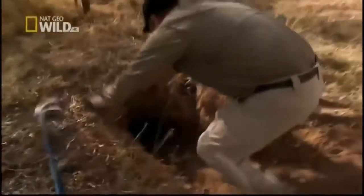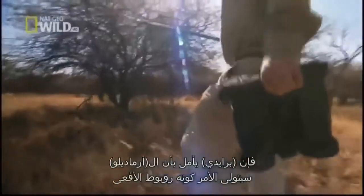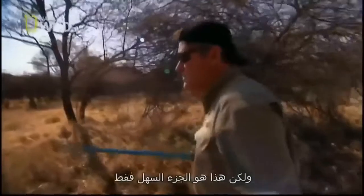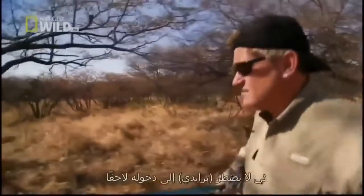So Brady hopes the armadillo can take over as his snake bot, exploring the burrows to locate a python. But that's the easy part. Can the robot then drive the snake out so Brady doesn't have to go in after it?